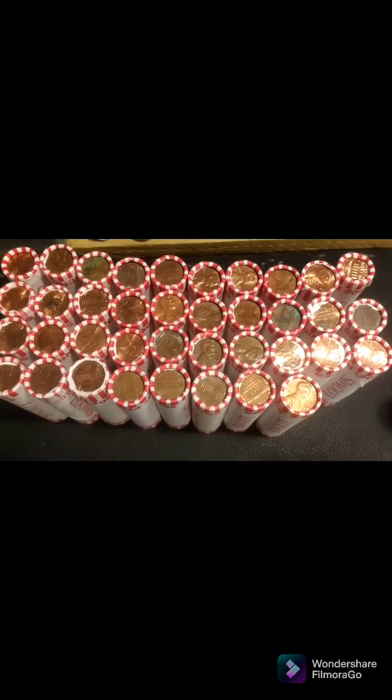Roll number 12, Wheatie number 9. 1946 Philadelphia. Roll 15, Wheatie number 10. 1954 San Francisco. Same roll. And another 1954 S. Roll 18, our second pre-40s Wheatie found. 1937 Philadelphia. Roll number 21, Wheatie number 13. 1944 Philadelphia. Roll 25, Wheatie 14. 1946 Philadelphia. Roll 26, Wheatie 15.